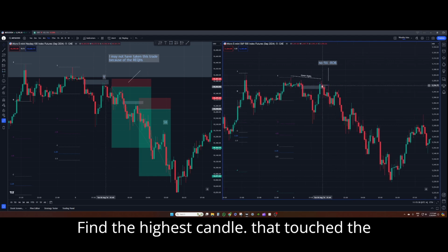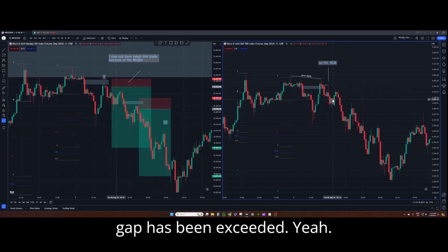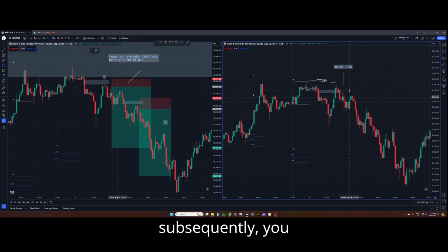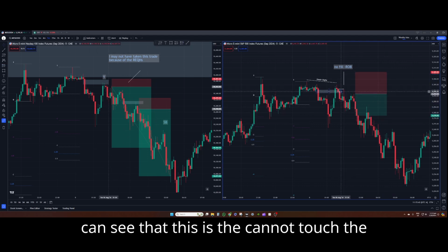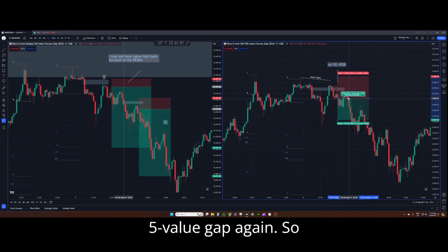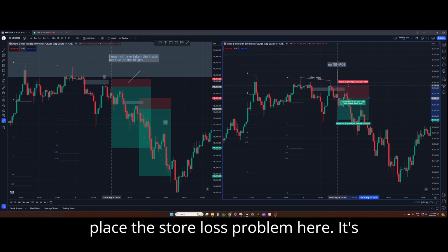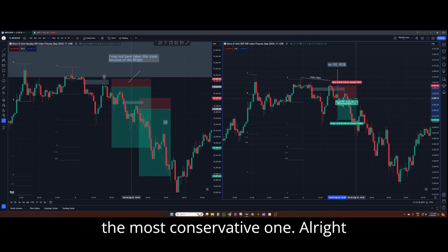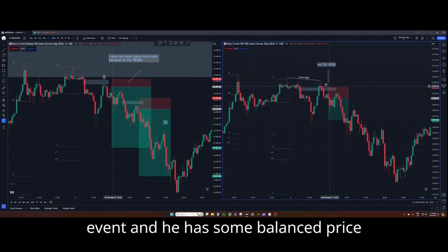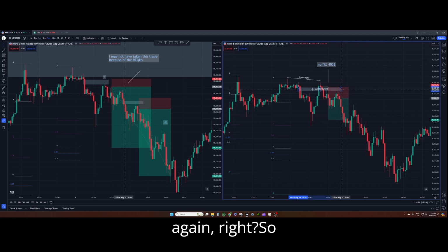So I'll find the highest candle that touched the fair value gap. But in this case, the fair value gap has been exceeded. So no entry, but subsequently, you can see that this is the candle that touched the fair value gap again. So we could have taken an entry here and placed a stop loss probably here, which is the most conservative one, because it has fully filled the fair value gap and here has some balanced price range. So we don't expect it to go back again.